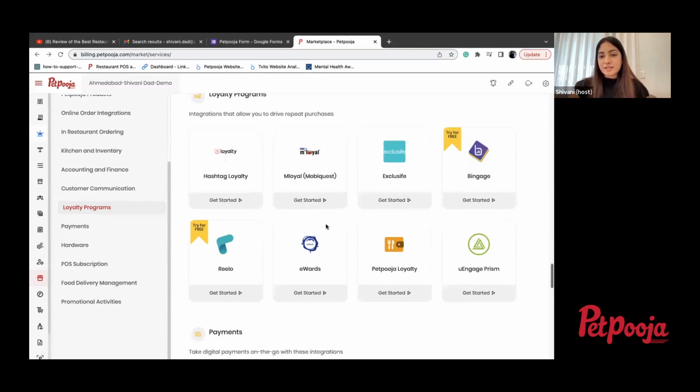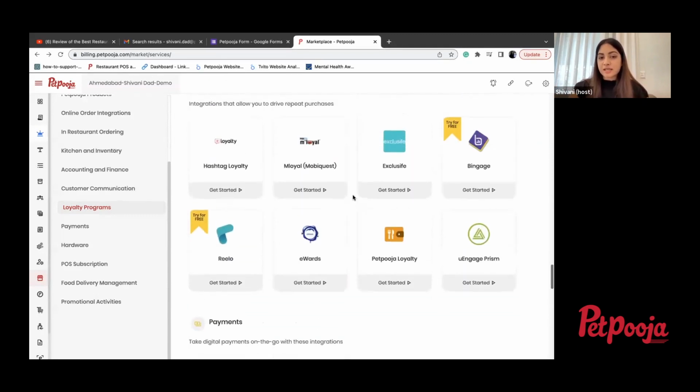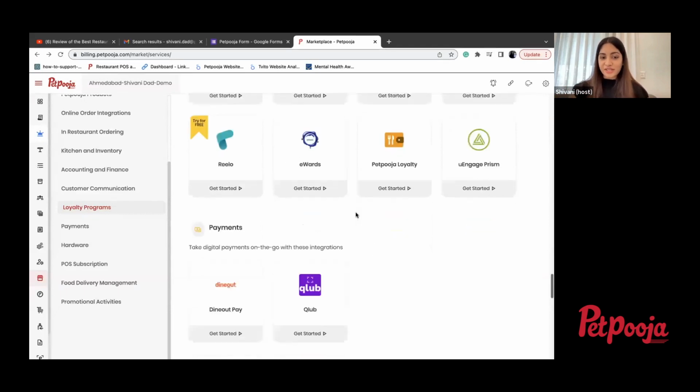Be it Relo exclusive, Petpooja loyalty. There are so many loyalty programs that work as a great CRM category for you. Right now it's a very on season where most of the people go out to eat. There are a lot of festivities happening. So this is the best time to start using all of these features altogether.